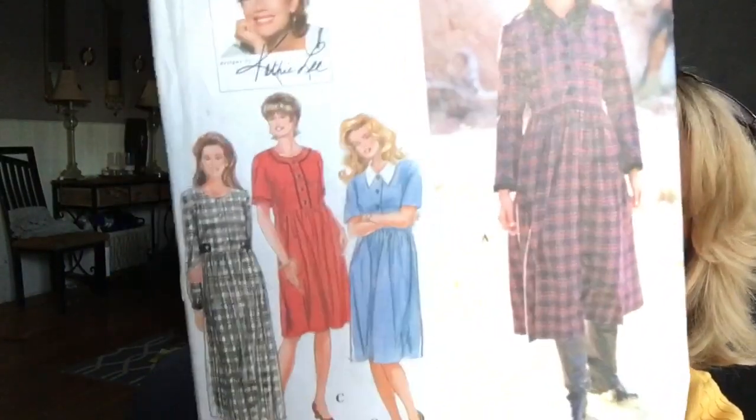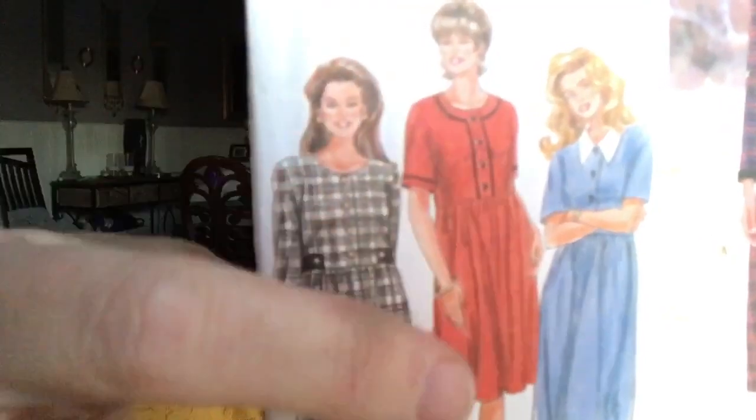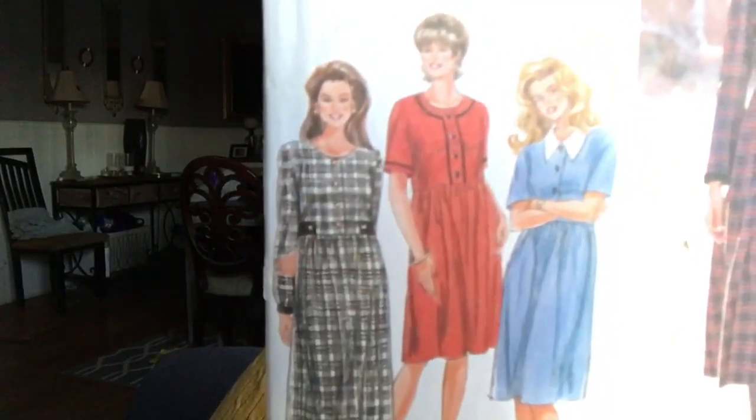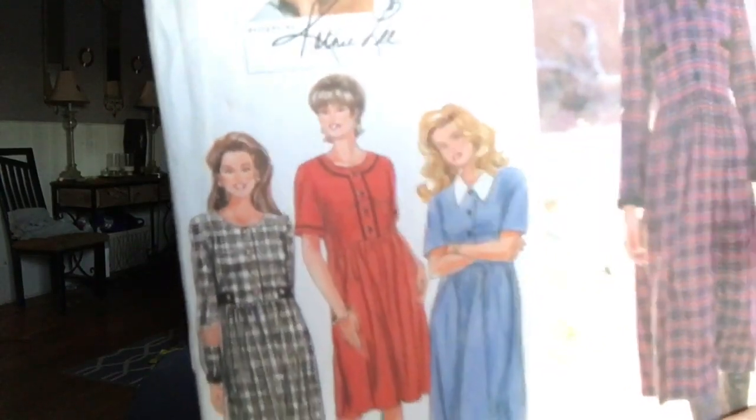This one is Simplicity 9812. I think this one is a Kathy Lee Gifford one. I don't like that one for sure. But the red one, I think, has potential for me. I'm liking this one. But I'm not 100% sold on the collar on that one. But you never know. But yeah, Kathy Lee Gifford, Simplicity 9812.